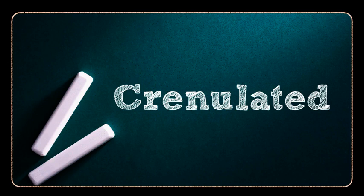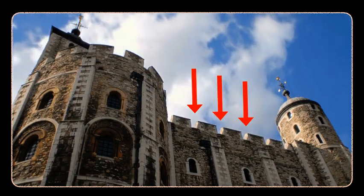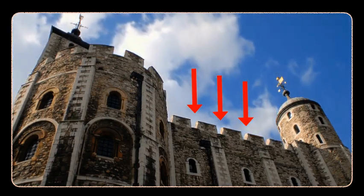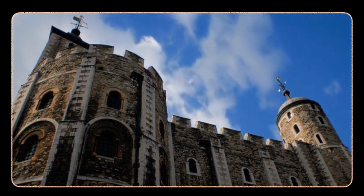Crenellated, either with one L or two, is also an adjective that means furnished with crenels. And a crenel is an open space on an embattlement. But guess what? This word comes from the same Latin word that means notch.